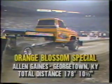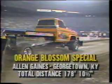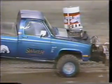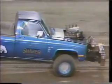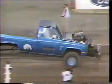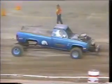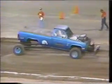Alan Gaines in the pull-off, 178 feet, 10 and a half inches. And that is what the Valley Shaker has to beat. Ted Sharp. Ted Sharp, he was as sharp as a barbershop razor on a scruffy beard on his last pull. It was full tilt boogie. And now he has to beat the mark that Alan Gaines has set. He can do it. He really can.